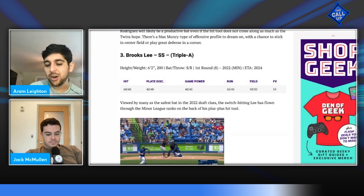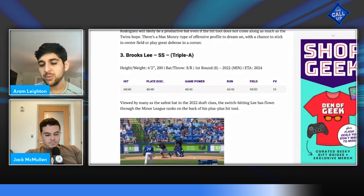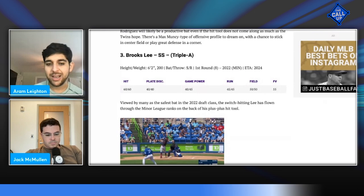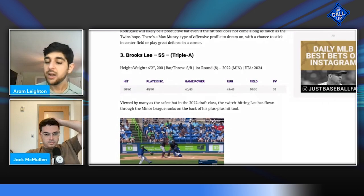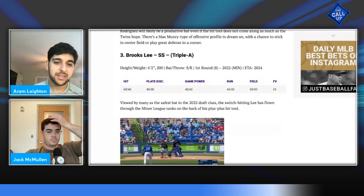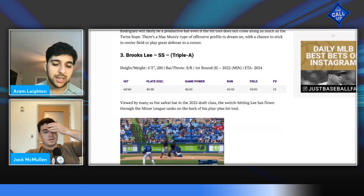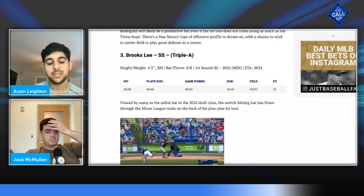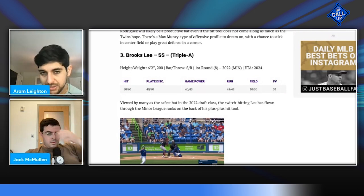You'd think he'd be the type of profile that would walk. Unfortunately, he's been pretty aggressive, and that's been what's held him back a little bit from reaching his ceiling. But everything else, it's hard to poke a hole in the game, right? It's solid defense on the left side, plus hit, switch hitter, enough impact to be an everyday player. I think for me, the big thing is the plate discipline. Can we get on base at a little bit higher clip? And then, of course, what I can't evaluate is health. That's why he slipped in the draft.